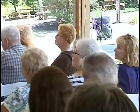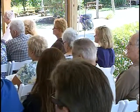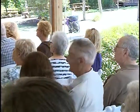Regarding the PET scan, at what age would that be advisable? And what is the cost, and what could one do as a result? Those are all very good questions.